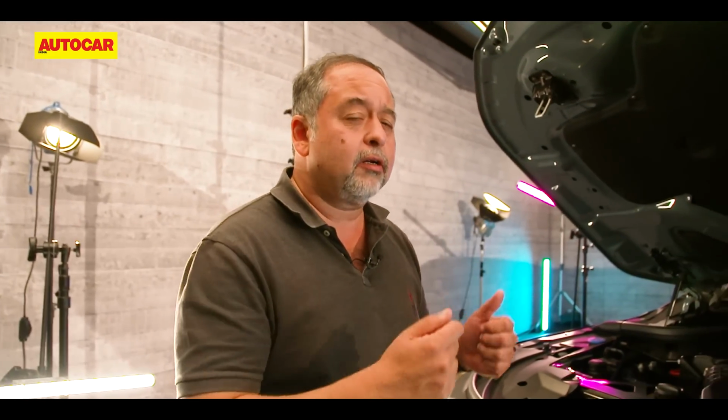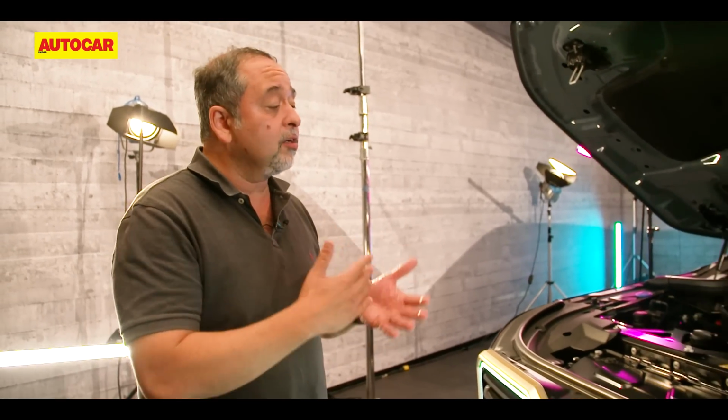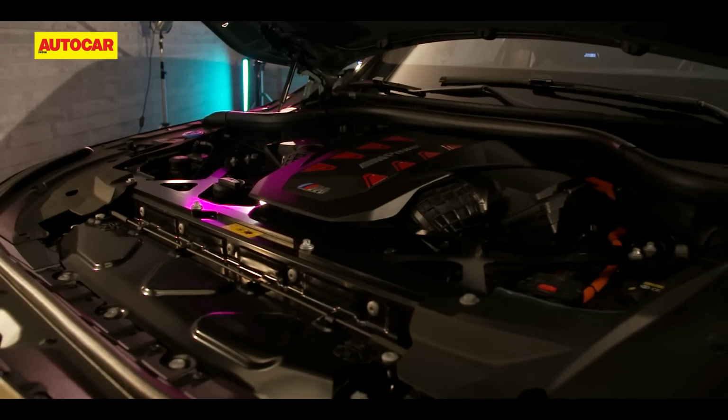No air suspension on this car. That's because BMW says it doesn't handle as well with air suspension. It's a bit more sudden, not as progressive, and that should give it another sort of differentiation from its rivals.